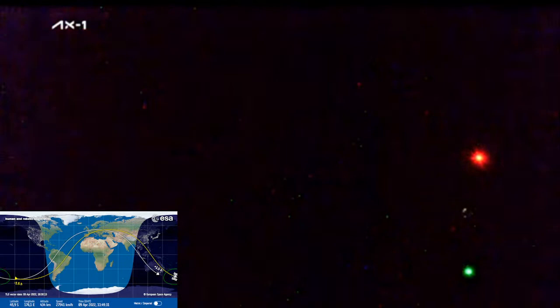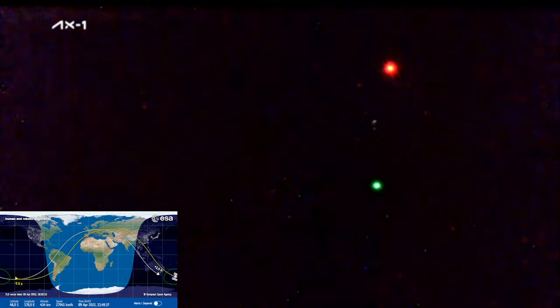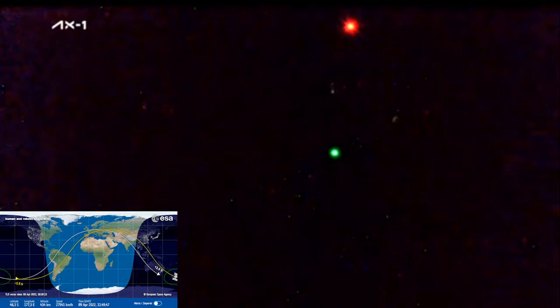Endeavor on the big loop. All visors down. Dragon, SpaceX on the big loop. We copy all. Expect a hold at waypoint 2 for ISS troubleshooting. Dragon systems remain healthy. Teams working on it. Stand by for more. Understood. Copy all, and we'll be holding at waypoint 2.